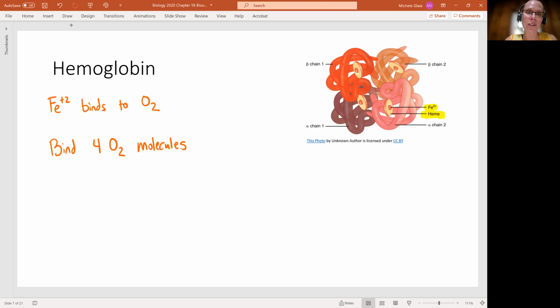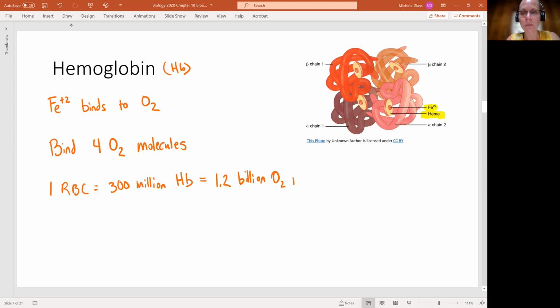That also means that iron is going to be an important component to making red blood cells. Now remember that a single cell, so one red blood cell, has about 300 million hemoglobins. And we can abbreviate hemoglobin with a capital H lowercase b. There's several different abbreviations, but we can use that one in our materials. And so if a single red blood cell has 300 million hemoglobin molecules, and each one of those hemoglobin molecules can transport 4 oxygen molecules, a single red blood cell can transport 1.2, I'm doing the math for you, thank goodness, right? 1.2 billion oxygen molecules. So that's quite a lot here.